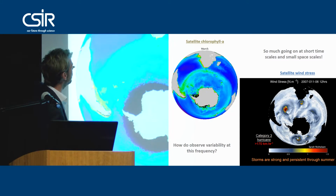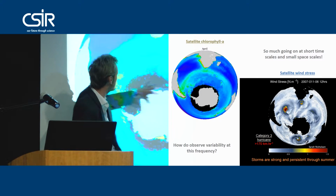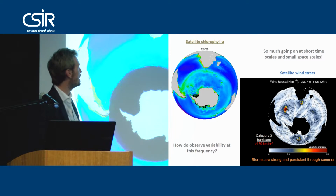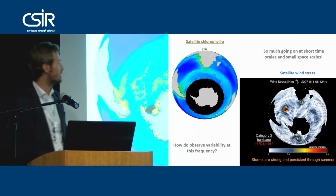And you can see that there's a lot of variability occurring here, even at the monthly scale, the monthly climatology. There's a lot of variability in space. You have these patches of phytoplankton bloom occurring in the Southern Ocean. And in time, temporally, there are lots of bursts of energy and variability that occur in the Southern Ocean.